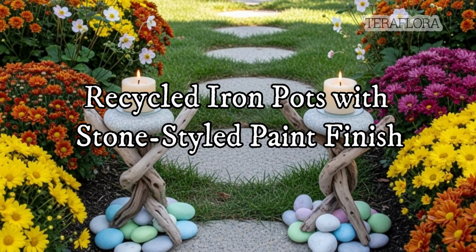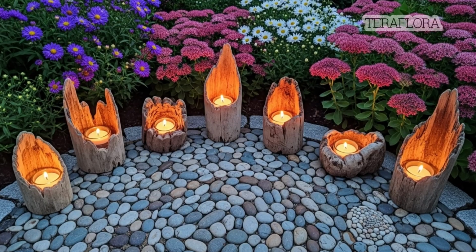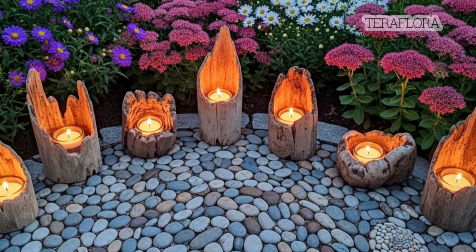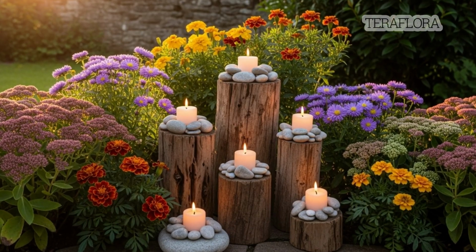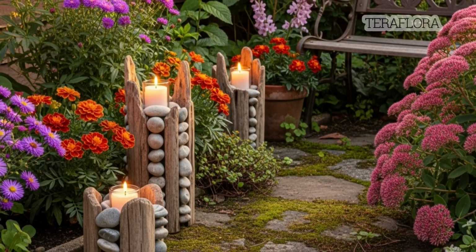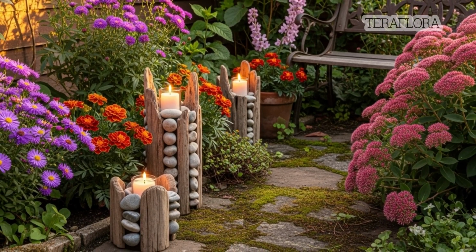In a small garden touched by morning light, the old iron pots stand renewed, transformed not by wealth, but by will. Their surfaces, once dulled by rust, now shimmer with gentle hues of gray, cream, and moss green, painted carefully to mimic the calm of stone. They look as though they've always belonged, sturdy, grounded, and graceful amidst the blooms.